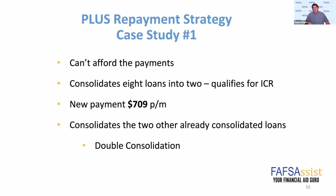So he consolidates the eight loans into two, qualifies for ICR, income contingent repayment. And now his new payment is $709 a month. It's half. Then he takes the two loans and he consolidates them into one double consolidation loan. And what happens?